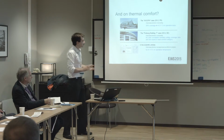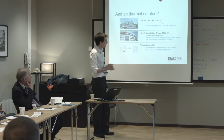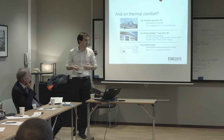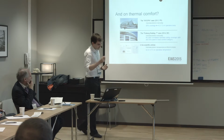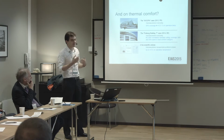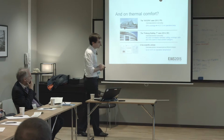So why? In fact, there is an effect of the sound absorbers on thermal comfort, but this effect is masked by many other effects because it was a real building with real occupants. For example, opening the window, increasing the cooling or the heating system, even if it was not necessary. So all this masks the real impact of sound absorbers on the thermal comfort.